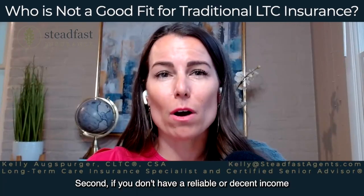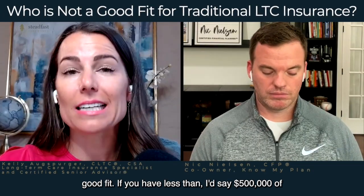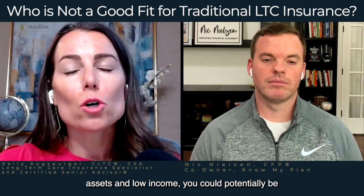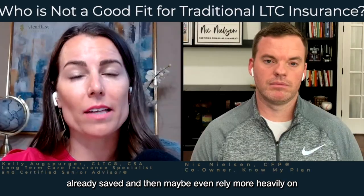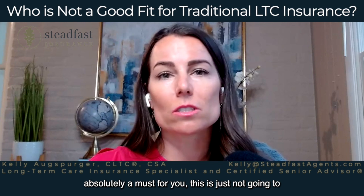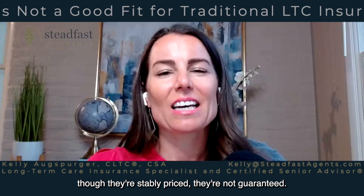Second, if you don't have a reliable or decent income or even assets to protect, then it's not going to be a good fit. If you have less than, I'd say, $500,000 of assets and low income, you could potentially be Medicaid likely in the future. And so you're most likely going to have to depend on what you have already saved, and maybe rely more heavily on your family to provide care for you. Also, if you want guaranteed premiums, if that's absolutely a must for you, this is just not going to be a good fit because they're not guaranteed. Even though they're stably priced, they're not guaranteed.